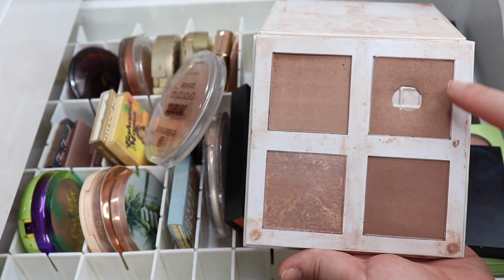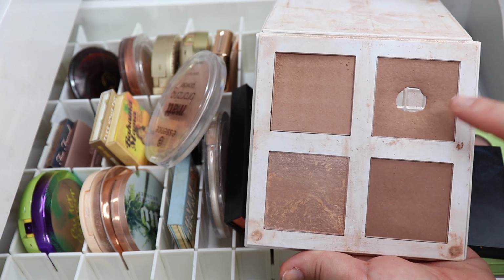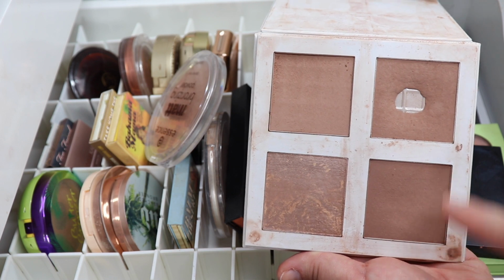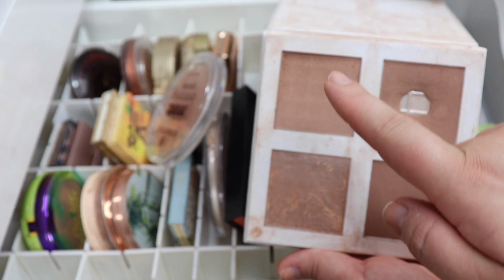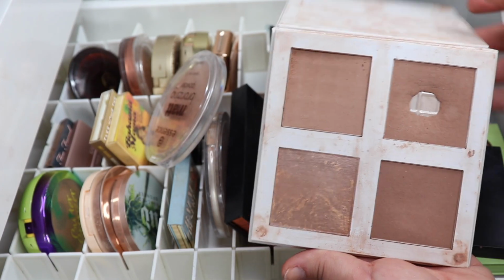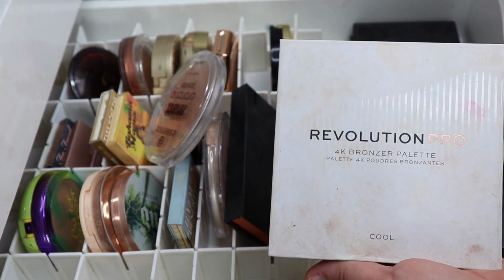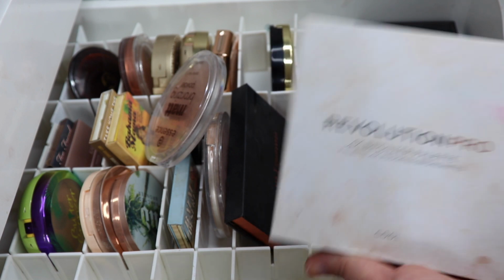Every time I'm gonna contour, I use this one and this one. This one is way more powdery, and that's why I've hit pan faster. But I have used these the same amount, I would say. This one I use for bronzer. So yeah, absolutely adore this one. I dropped this one on the ground one day, and the first thought that came to mind is, I need to go to Revolution's website and order a new one. That's how much I love it.